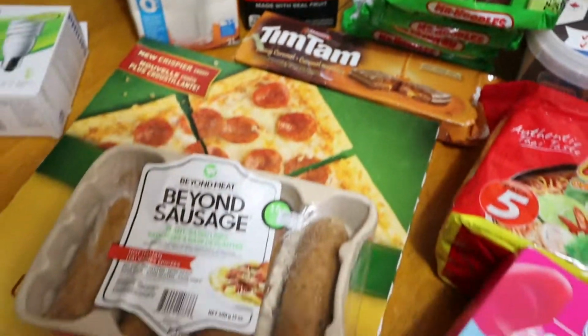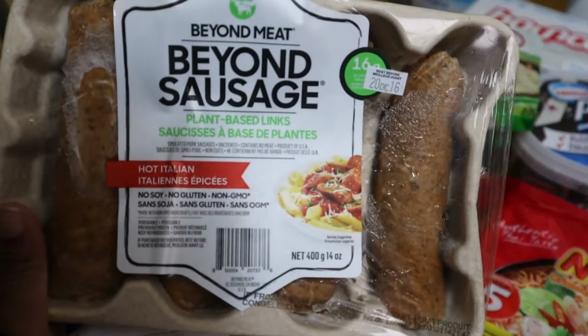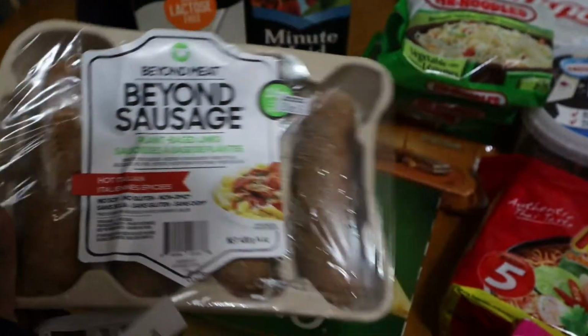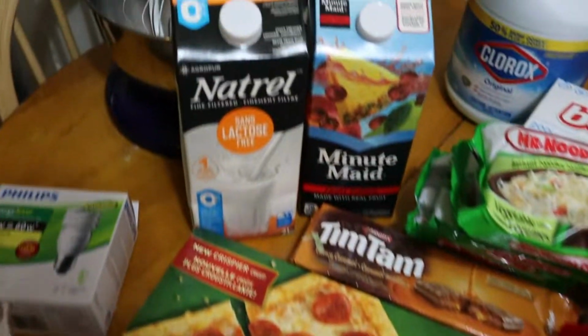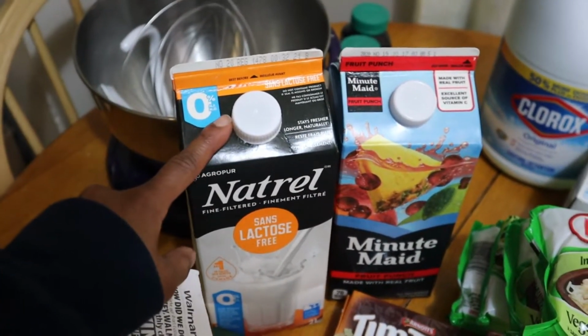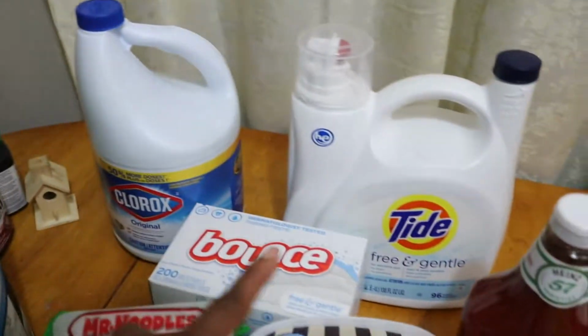$2.97 for that pack. We have these Beyond Meat sausages, plant-based and hot Italian for a 4-pack is $8.99. Over here we have the Delissio thin crust pizza, $3.33, and then lactose-free milk 0% for my dad, $4.97. Fruit punch, $1.47, and then we got stuff for laundry.